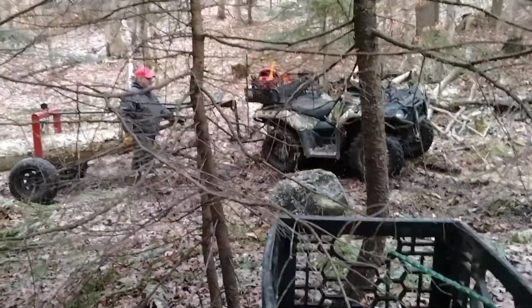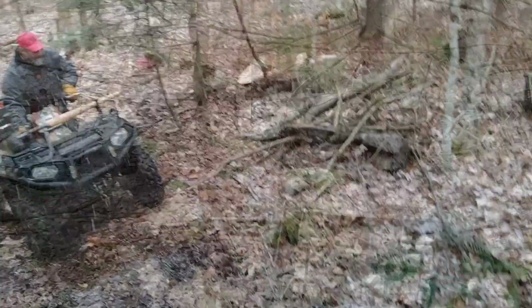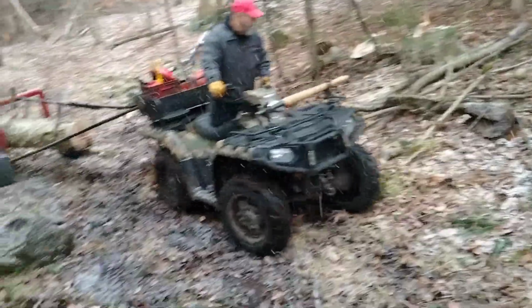Hook the chain a little higher, Tim. All right, we can't move it. It must be in the dirt further than we thought. All right, we got to figure something else out. All right, so we opened this up through here. The trail's right there. I'm going to try to make it through there instead.